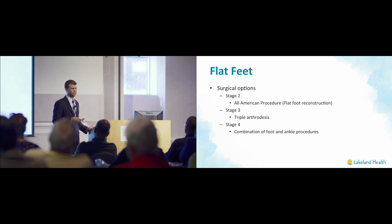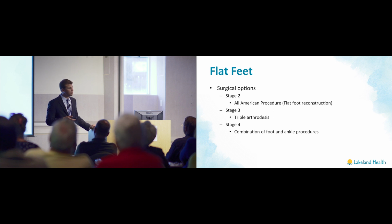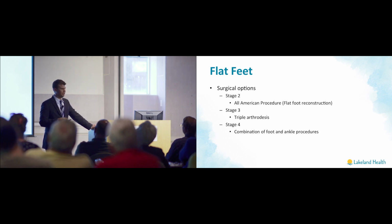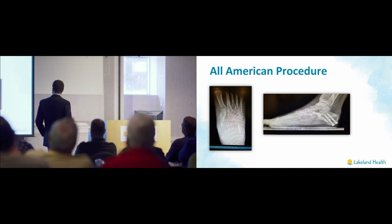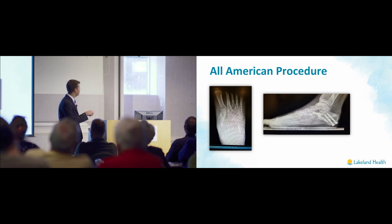So that can become painful to patients, and it's called a pan-talar fusion, and it's not like a home run. Sometimes you do it in certain cases, but I like to preserve some motion, and that would be a total ankle replacement. So this is the All-American procedure.